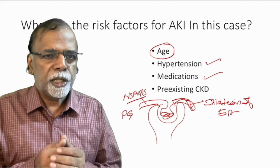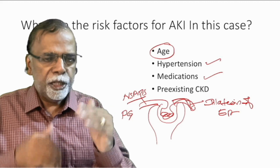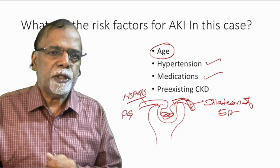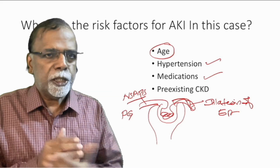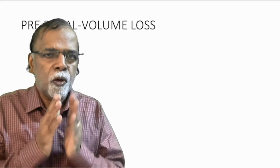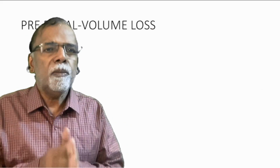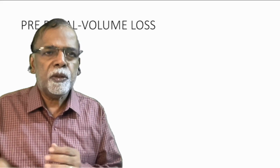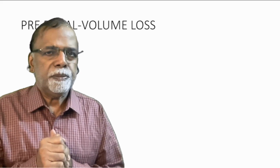Already I have discussed that pre-existing kidney disease like pre-existing CKD predisposes the patient to acute kidney injury. So we have discussed the important predisposing conditions, and the most common cause for acute kidney injury, the pre-renal cause, is volume loss. So any condition that produces hypovolemia. So we will discuss these things at a later time.